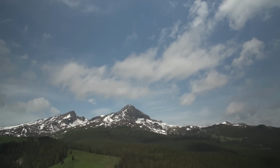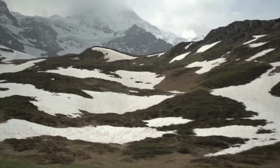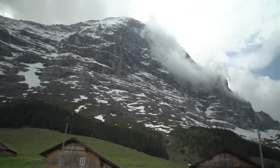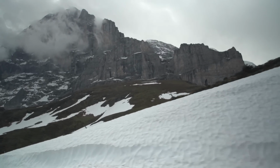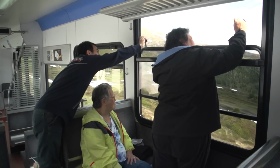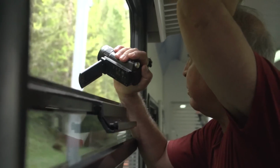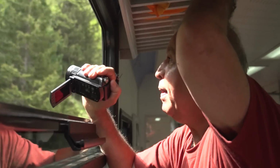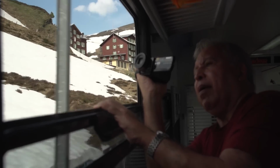Awesome views looking up the face of this wall of mountains that we're riding along. It's a series of interconnected mountains with their separate peaks. As we're approaching the Kleine Scheidegg, a rail junction that's at nearly 7,000 feet elevation. It's great these train windows slide down and open for you to let in that fresh mountain air and give you an unobstructed view. Arriving at the small Kleine Scheidegg train station, we're just going to hang around for a little while and change trains for the final leg up.